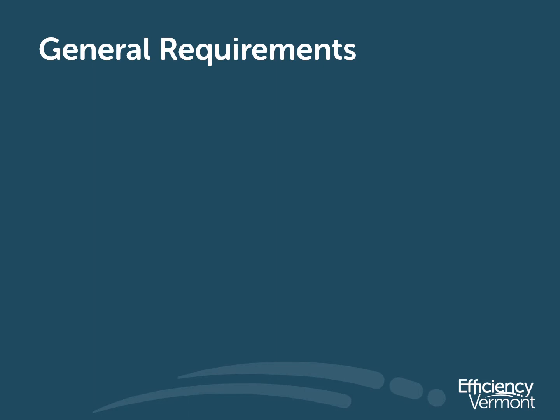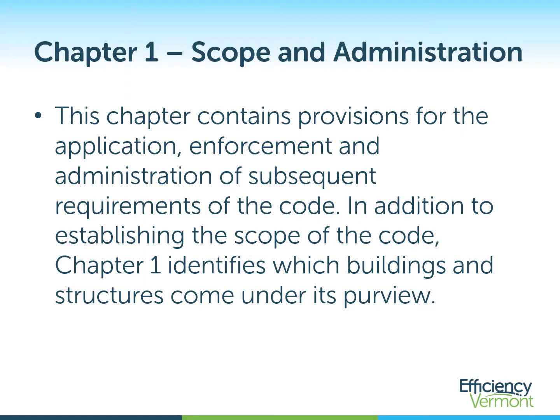So general requirements of the code: the next few slides are going to cover the chapters that exist in the full code as a summary, and then we are going to get into the details of prescriptive compliance with the 2020 RBES. So Chapter 1 of the code covers the scope and administration of the full RBES rule. So this basically covers the application, enforcement, administration of the requirements of the code. It also identifies which buildings and structures are under the guidelines of the RBES code.